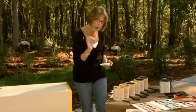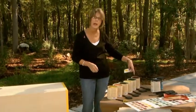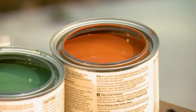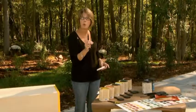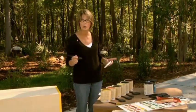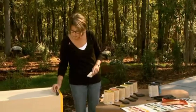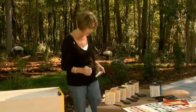Now, I'm going to use this rich red color that I have here, this cinnamon, as my accent color because of the red leather chairs in that room. I'm not going to put that on yet because I want it to be crisp. I don't want it to bleed into the other colors. So I'm going to use a very small brush for that. I'm just going to lay that brush there so I know how wide that stripe is going to be.